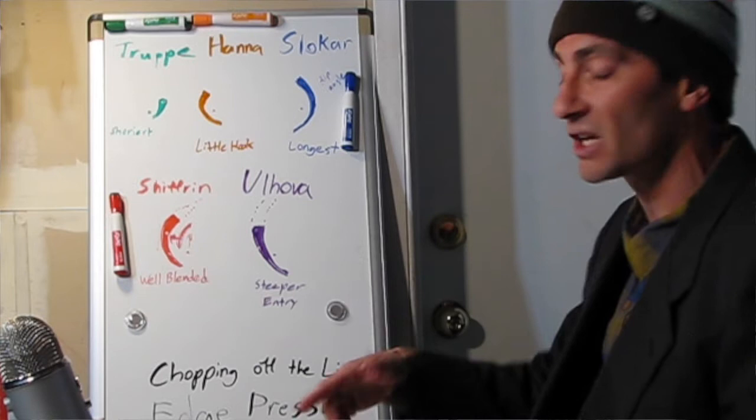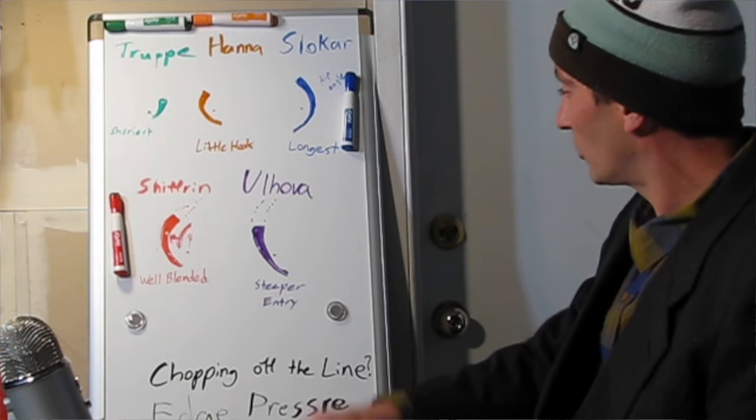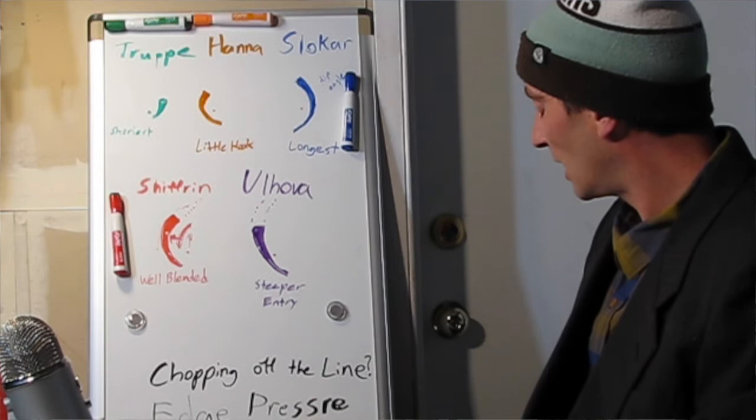We get into chopping off the line. Yeah, chopping off the line would be coming inside of these two moves here, but you need a clean track to pull it off effectively. Edge pressure, I think those are the edge pressures we're looking at.